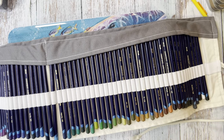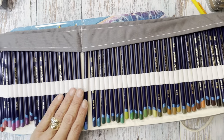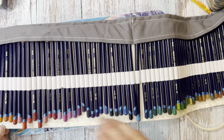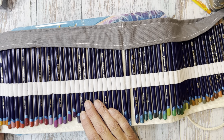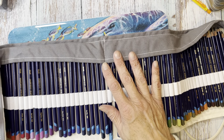They are watercolor, and they come in this vast array of colors. The colors on the end don't always coincide with what color actually comes out the other end on the lead, but there's a good range of colors here, and they are water activated. They're ink, so they're permanent. You can use these on fabric even. So these are an awful lot of fun.